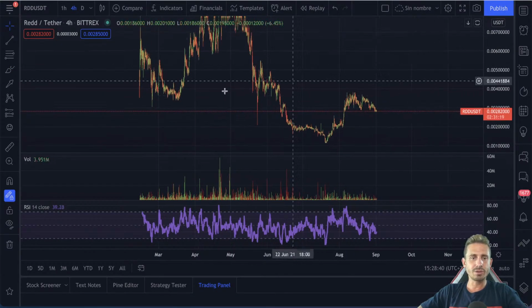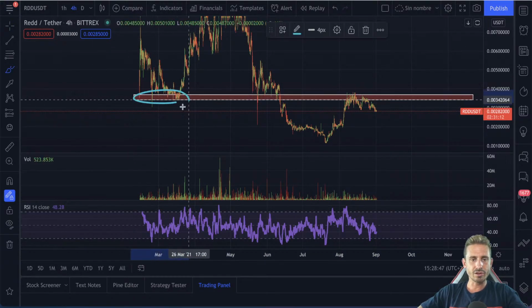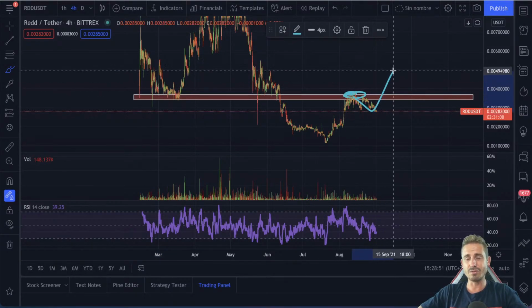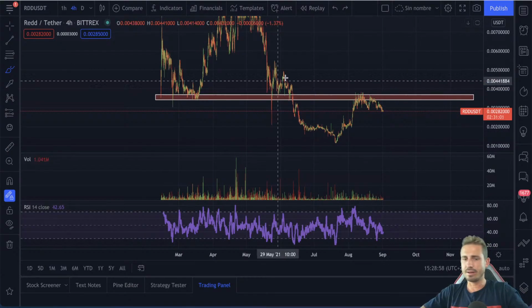Now, if you wanted to become bullish on Redcoin, I think we should be breaking at least this high over here. We do have a cluster of support there. We also have this first touch of resistance. So as soon as we break this resistance, it will start to look pretty okay for Redcoin, in my opinion.